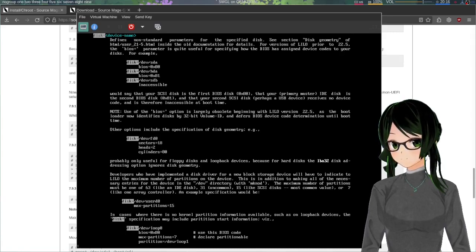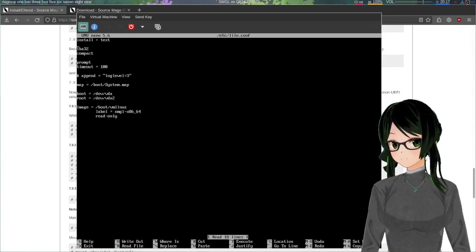Interesting. So looks like disk equals /dev/ wherever the hard drive is, and BIOS equals 0x80 is the thing that I need. Somewhere. And now let's just put it anywhere at random.